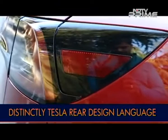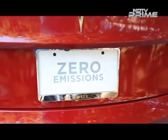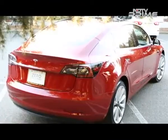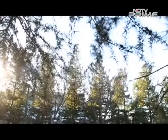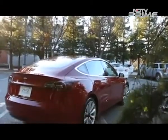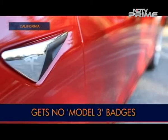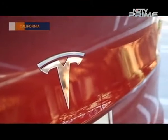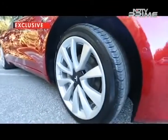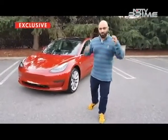Around the back though, it gets even more distinctly Tesla. A subtle built-in, almost ducktail-like rear spoiler and a set of distinct tail lamps make it unmistakably a Tesla. But unlike the Model S or Model X, this one gets no Model 3 badges anywhere, just a Tesla logo at the rear. But now, let's take you on the inside and show you the really interesting bits.